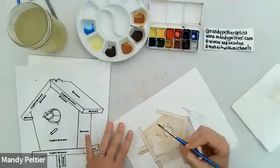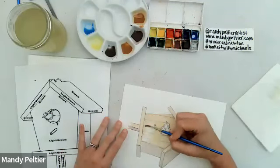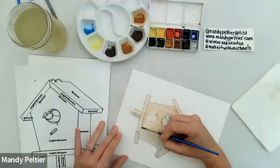I don't know if they're called talons on a songbird. That might just be birds of prey, but hopefully you know what I'm talking about. His little feet or claws.